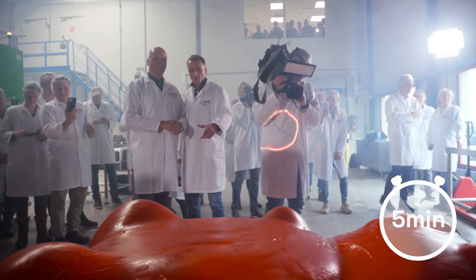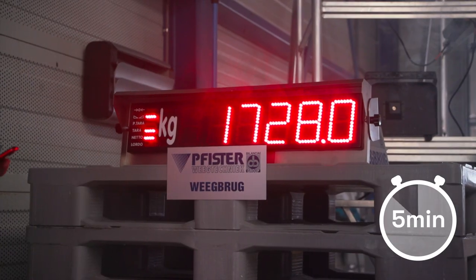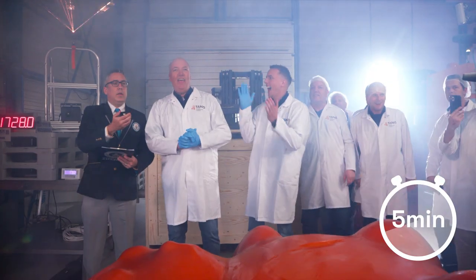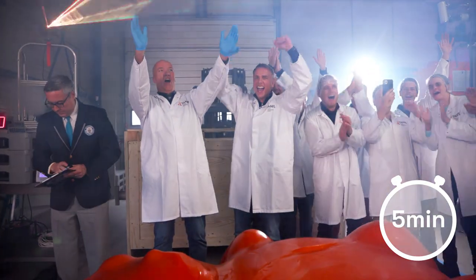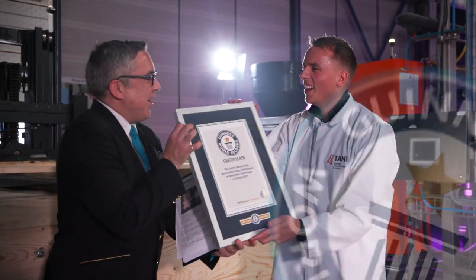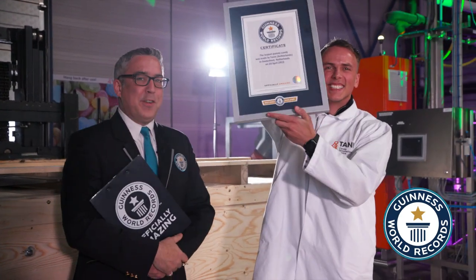We've done the calculations, but the last step is to weigh it, and it has to stand for 5 minutes straight. So, Jack, what's the verdict? I can now confirm that as this gummy candy weighs a total of 1,728 kilograms, it therefore gives me great pleasure to officially recognize a new Guinness World Records title. Congratulations, Tanis, you are officially amazing.